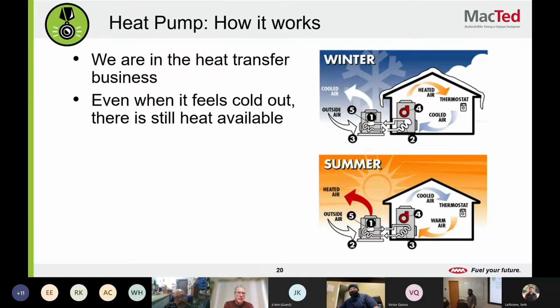Boom, heat pumps. All right. So do you know what a heat pump is? Yep, some people say reverse cycle air conditioning. But one of the big things, especially around here, is that we're a great climate for a heat pump. The reason for that is even when it's 40 degrees outside, there's still heat content in the air that we can pull from. With air conditioning, we are pulling heat from your 70-degree home, taking it outside and just kicking it out there. We don't care about it.